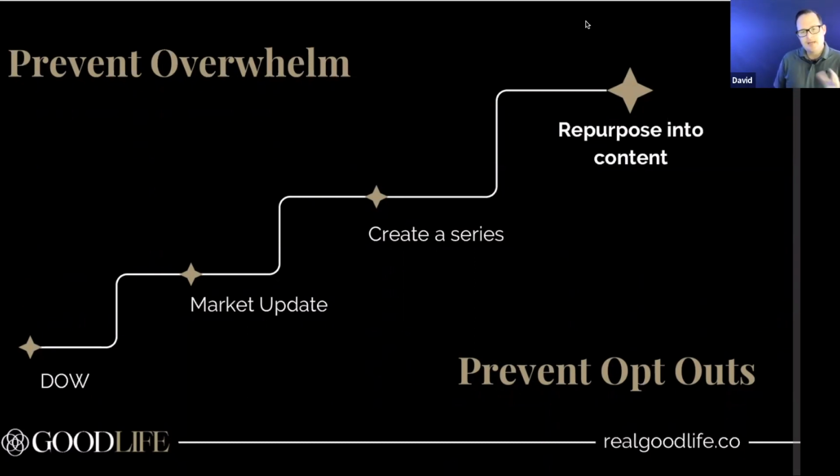And then your market update, it's going to take you some time to build that structure that you're comfortable with in a way that you would talk, and then move into creating a series. Q&A, perspective shift, personal stories. I would encourage you to batch this series as much as you can so that you don't give up and then you are inconsistent. And then when you have these series going, you're going to prevent the opt-outs because people are going to want to know what's next or what they missed. So they'll stay engaged by saying Q&A 17 of 100 or perspective shift series or things like that.